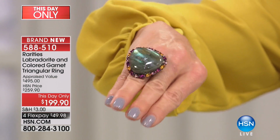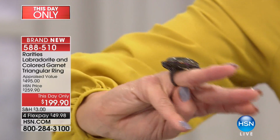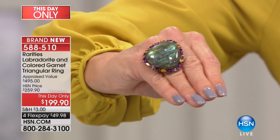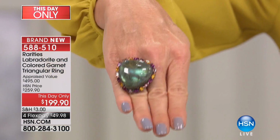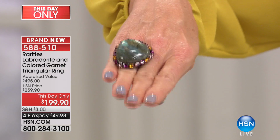And we do have sizes 6 through size 11. You do order true to size on this because of the size you can see of the shank here. It's perfect. It's not too bold, and yet it's balanced to perfection. Take it away, Miss Carol, because as I mentioned, a third of the quantity is gone.